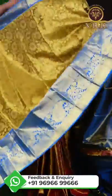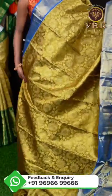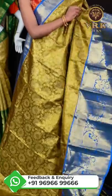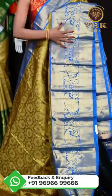Wow, very beautiful color combination. See, it's a mehendi green and ink blue color combination saree. And all over the body, you can have a look here. It has got flower booties with golden zari. And a contrast big border. It's a heavy golden zari designer border. And a contrast pallu as well.